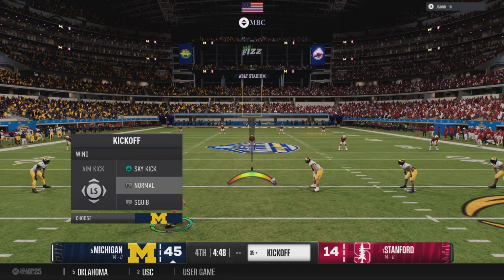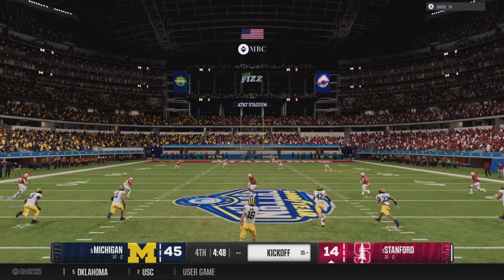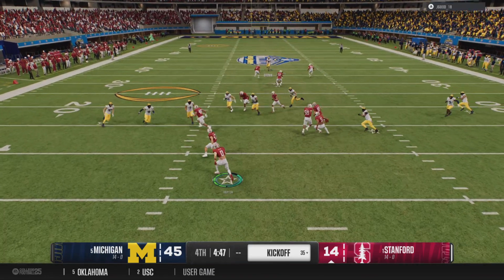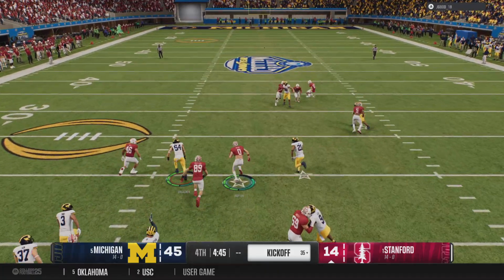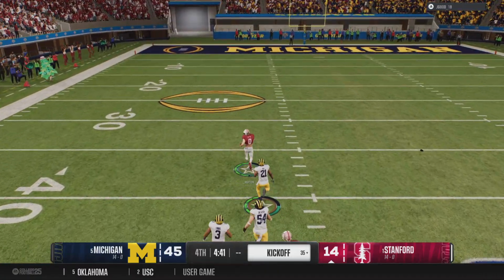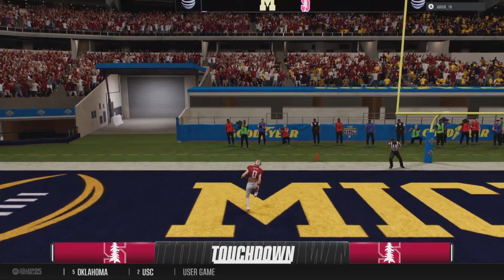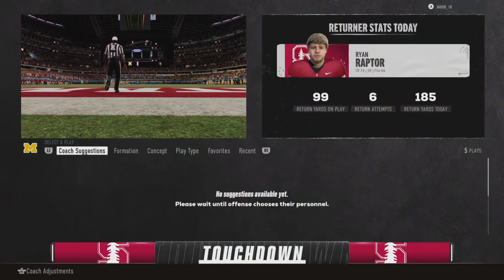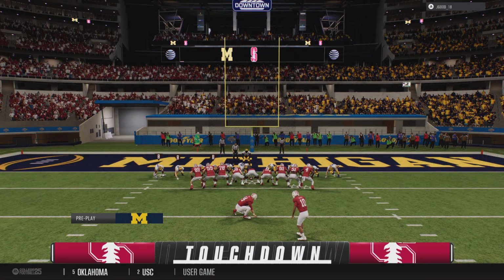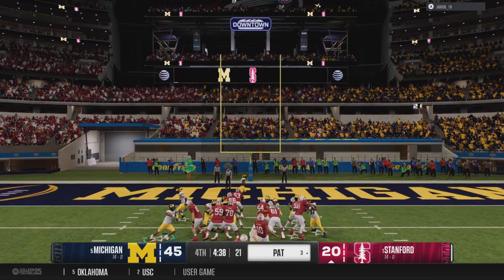Kickoff team is on the field to boot this one away. Fields it inside the 5-yard line. He's got some daylight, turning on the speed. Can they catch him? Touchdown, Stanford. He's going to score. And now here comes the point after attempt. And it's good.